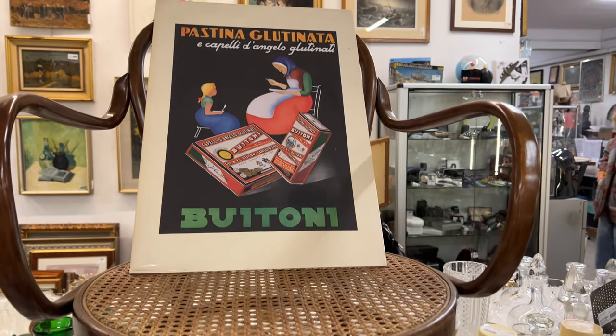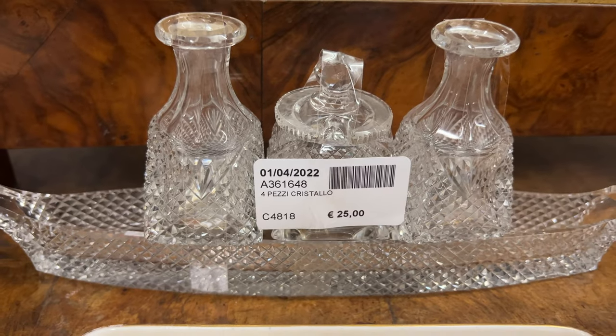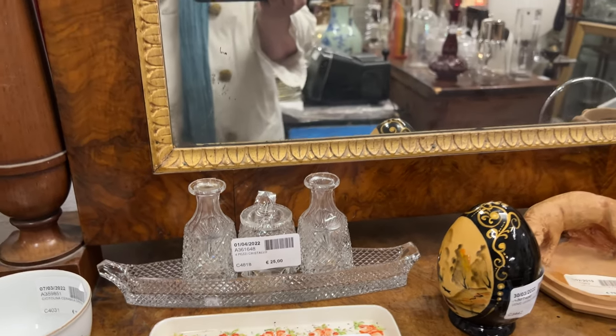Vintage food ads are always so good graphically here. Nice crystal set.